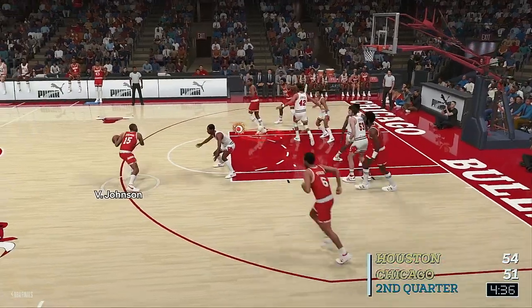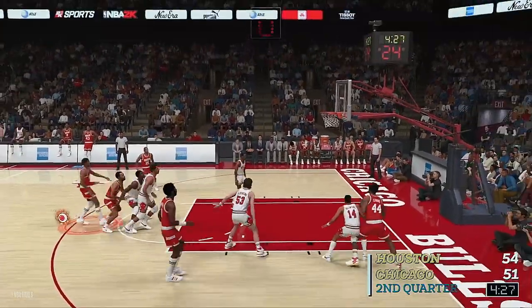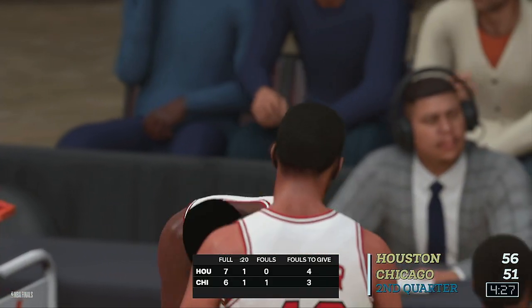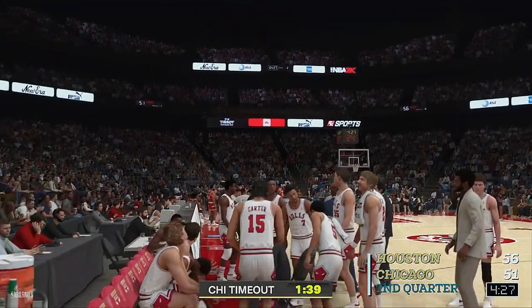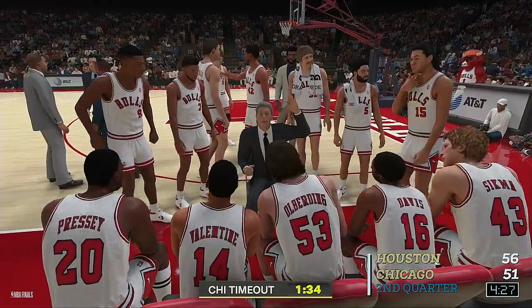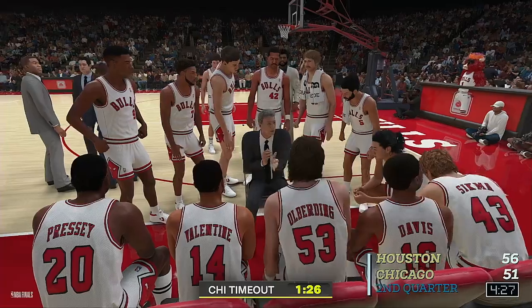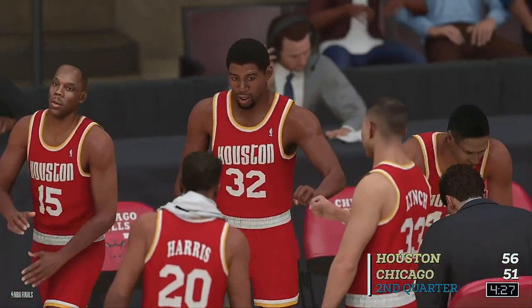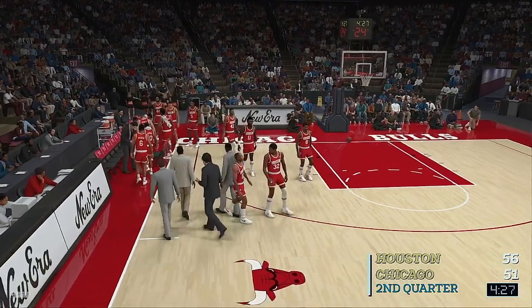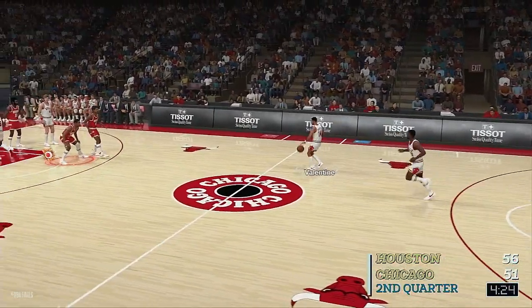Great job to finish. Now, here's Johnson. Pass to Tucker. High post Johnson. Over Cooper. And there's Johnson. That's good. On the assist for Tucker. Tucker's got 4 assists in the game. And now the first timeout called here for the Bulls. Bulls trail by 5.